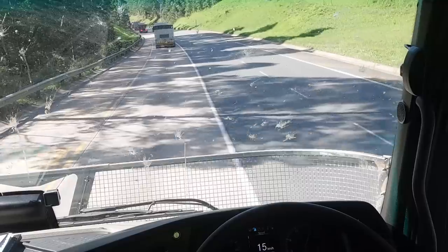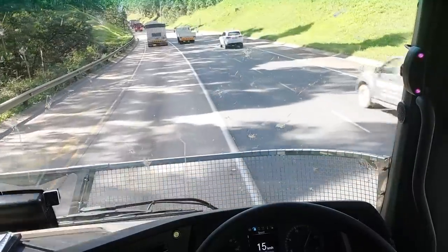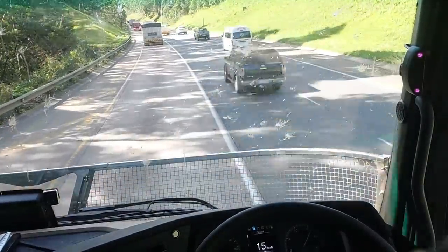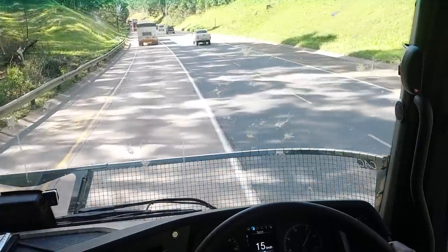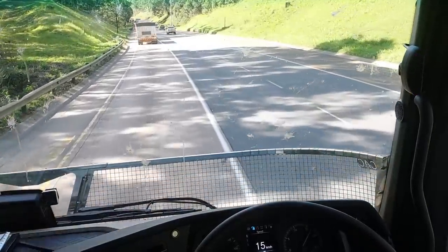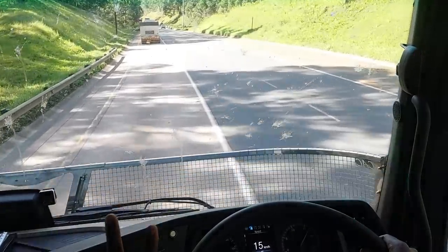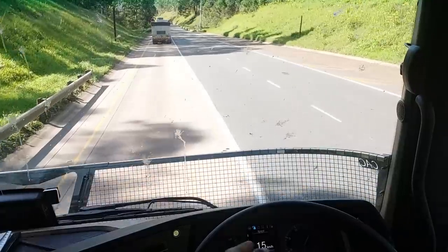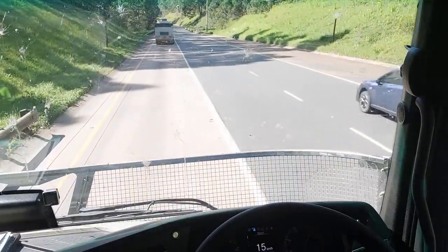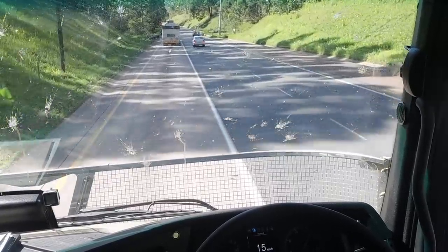These are some of the challenges we get, especially early in the morning. It's always traffic here. I'm on stage number 2. I'm on gear number 4, 15 km/h. We don't rush, nice and slow.